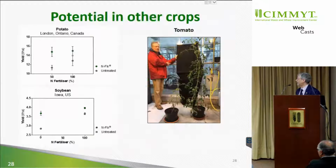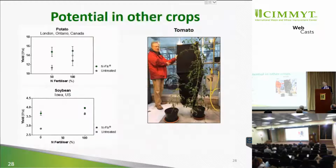So we haven't gone down to a 0N. We've just basically said, let's have a look. Does it have any impact before we start investing a lot of resources in this? And lo and behold, it did. And we now have a major potato company who's very interested, and it's going to fund us to do research on their potato cultivars.